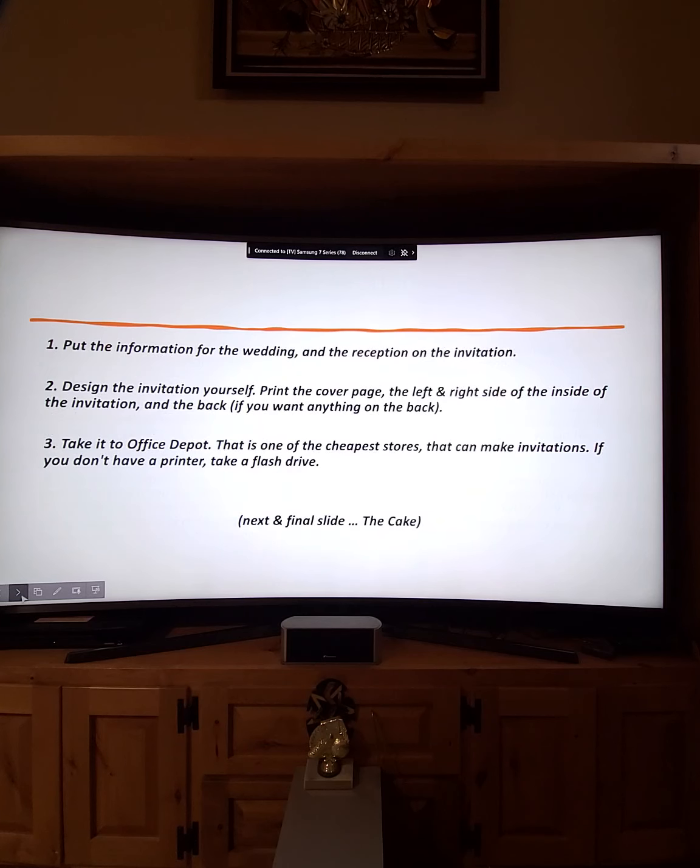So next on the list are the invitations. Instead of going to a place and having someone else make the invitation and also design it, just in case we were charged for both, we designed our own invitations. Okay, so first, let me start with number one. Put the information for the wedding and the reception on the invitation. That way, you're able to combine all the information in one place and save money.